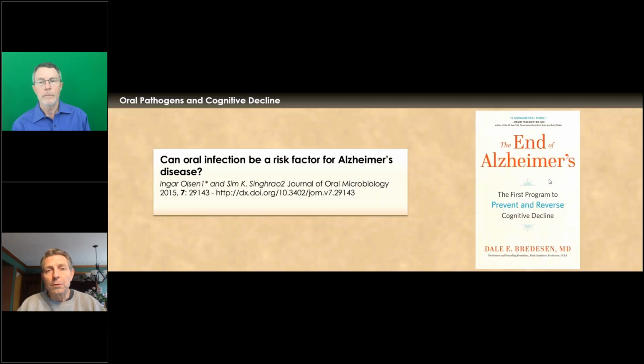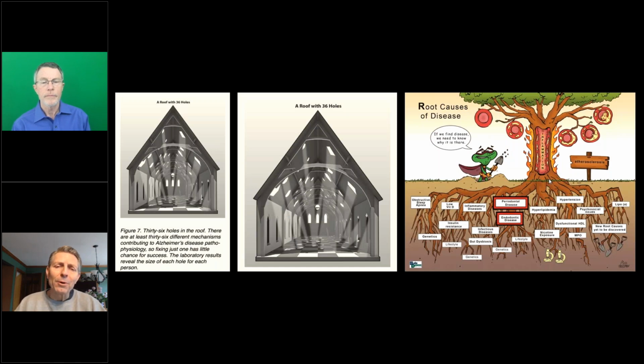We also know, and Inger Olsen wrote a really nice paper about oral infections and whether they can be a risk factor for Alzheimer's disease. You've helped me learn that if you're concerned about vascular disease, the vessels feed your brain too. So it's really a big deal. In his paper, he talks about viruses too being part of the vascular degradation process in the brain in Alzheimer's. So there are multiple reasons why people have Alzheimer's and heart disease.